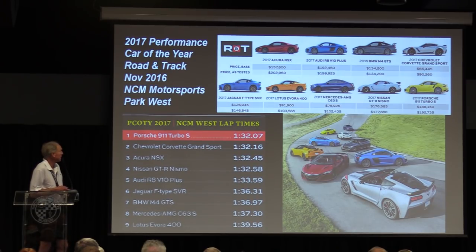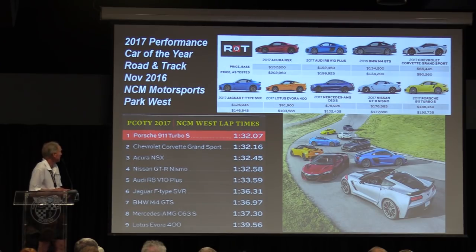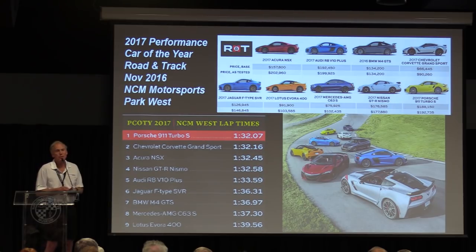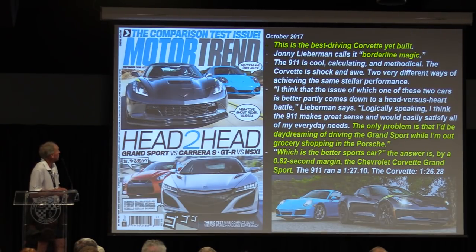They beat us by 9/100ths of a second, and you can see the other, like the NSX guys, have to be really happy that their brand new car, supercar, came out behind us, along with the GTR Nismo, so that's the hottest GTR you can buy. So those are some cars with some real track cred, and our Grand Sport put them back in the pit. So really happy with that kind of performance.